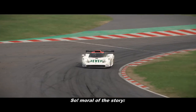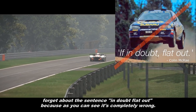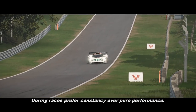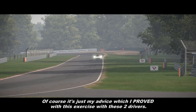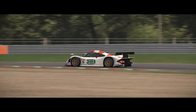So, moral of the story, forget about the sentence "in doubt, flat out", because as you can see, it's completely wrong. Stop pushing like an animal. During races, prefer constancy over pure performance. Of course, it's just my advice, which I proved with this exercise with these two drivers.